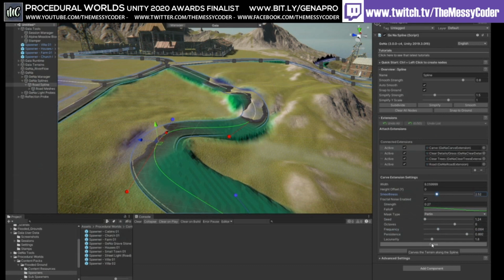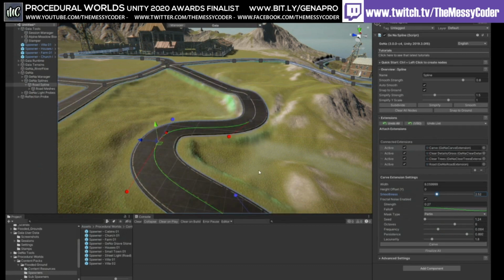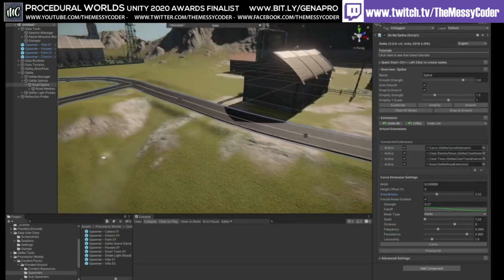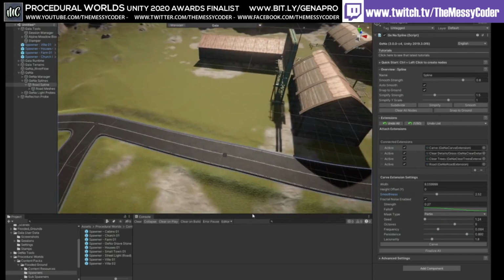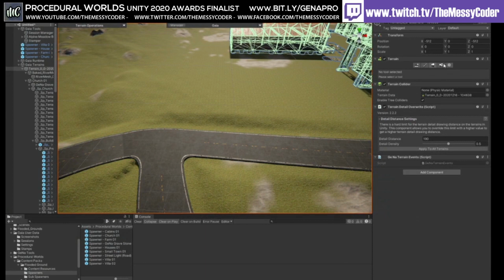So I'll show you something. It's something that's coming. We do actually want to do something very sophisticated with this. But again, we could have spent another 6 months getting this to market, and it's actually quite useful right now. So there you go. I've now carved the terrain around our road, and our road's beautifully conformed to the terrain, and it just works. You can still do all of your standard Unity stuff.